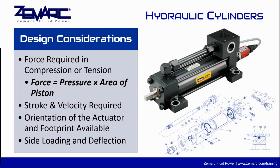Yeah, and here we actually have one where it broke down all the components. I don't know if you guys can see the numbers clearly through the screen. If you look at number 14 right there, that would be the gland, which contains the rod bearing, the rod seal, and the rod wiper as well.